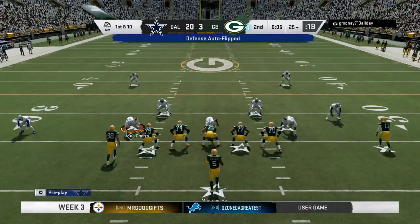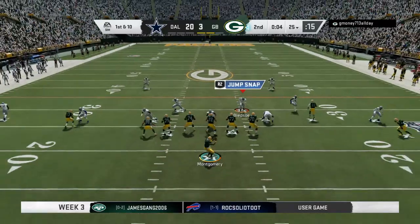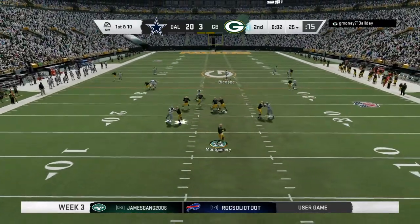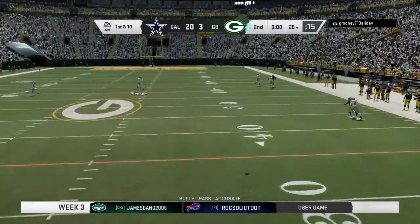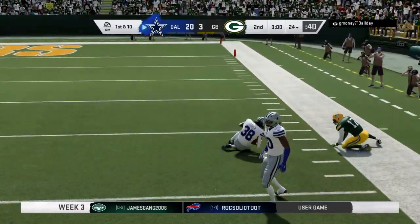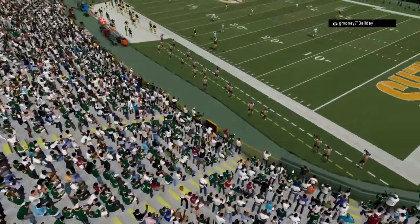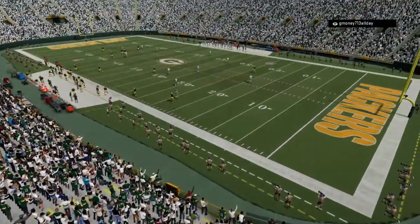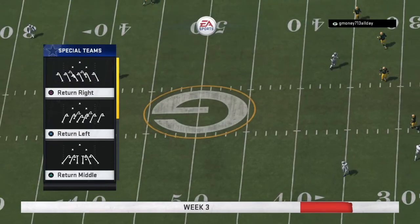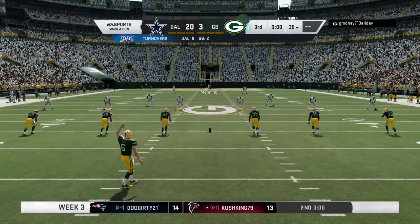About set to get this drive started, the Green Bay offense at the line. Time here for likely one play, then off to the locker room, and they're going to have some adjustments to make. They certainly will. Into a double team, and it's intercepted. Picked off at the 24. And they have the football and will take over at the 24-yard line. So we reach halftime in what's been a fairly one-sided game so far.